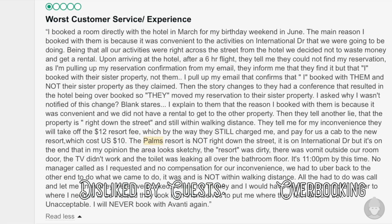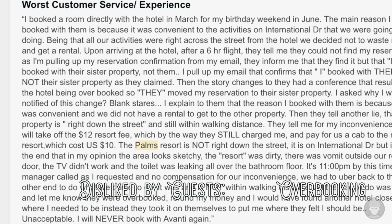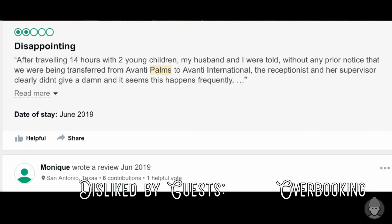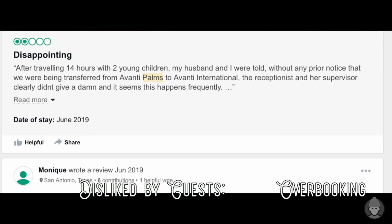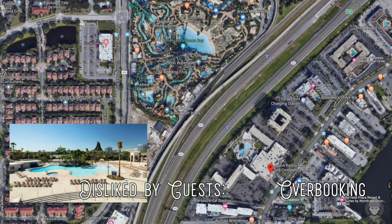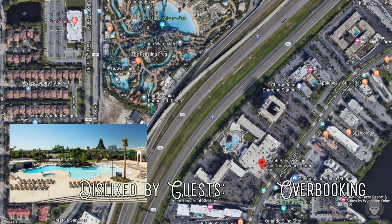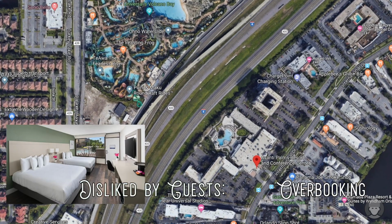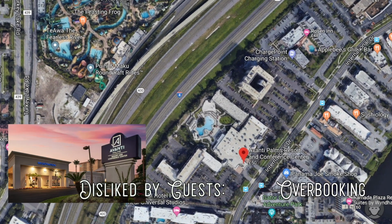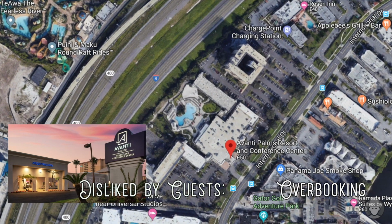One issue of complaint that I did find quite concerning was hearing some people that had pre-booked their vacation only to be told at arrival at reception that the hotel was fully booked and that they would instead have to alternatively stay at its sister hotel, the Avanti Palms Resort and Conference Centre, further north on I-Drive. Avanti Palms is a very decent resort, but a lot of people do book Avanti International because of its very specific location on International Drive, so it's completely understandable where guests feel aggrieved by this.